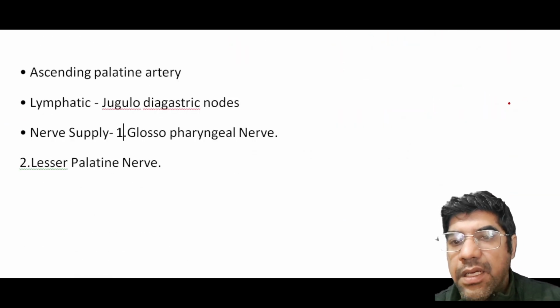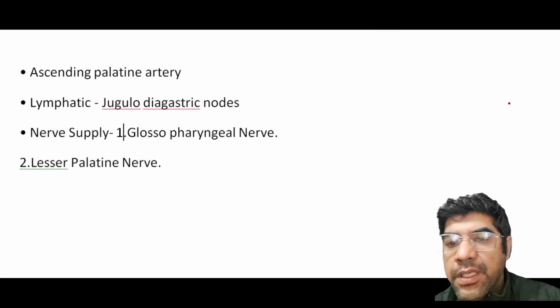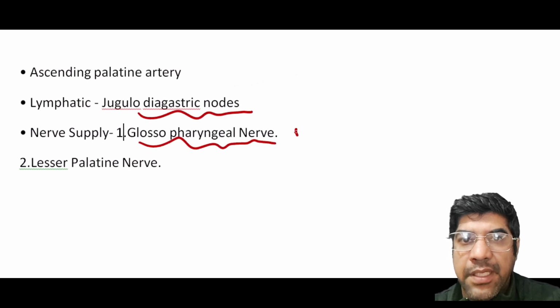The lymphatic drainage from the palatine tonsil passes to the jugulodigastric node. The nerve supply is through the glossopharyngeal nerve and the lesser palatine nerve.